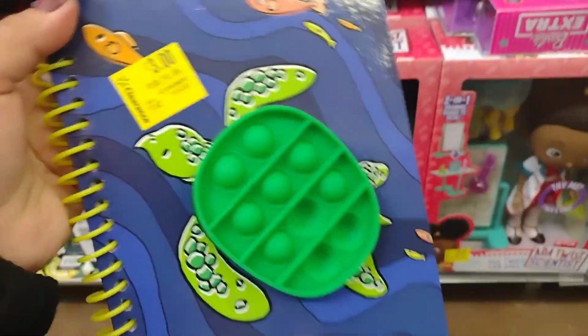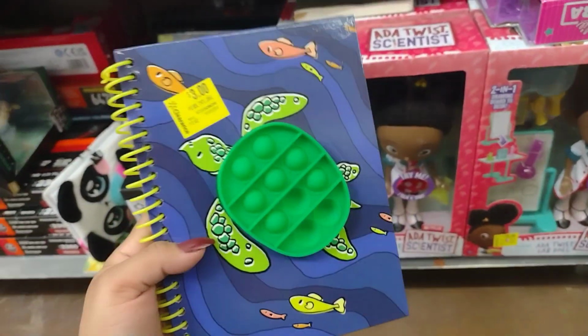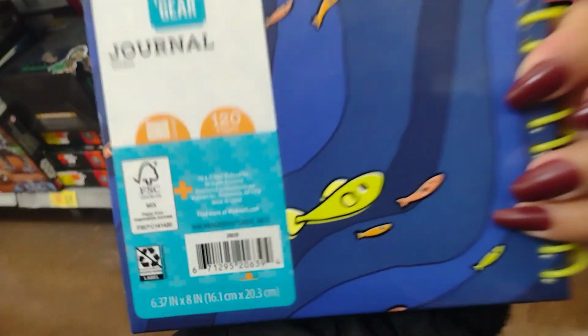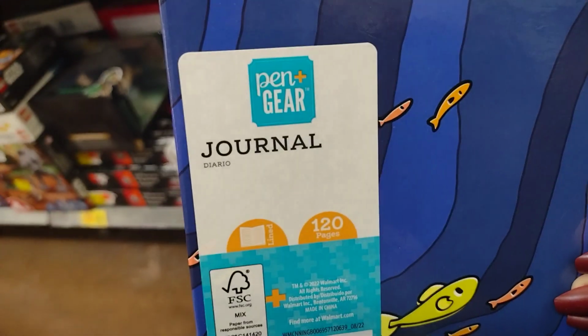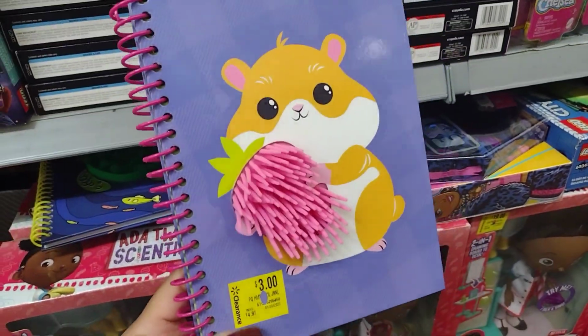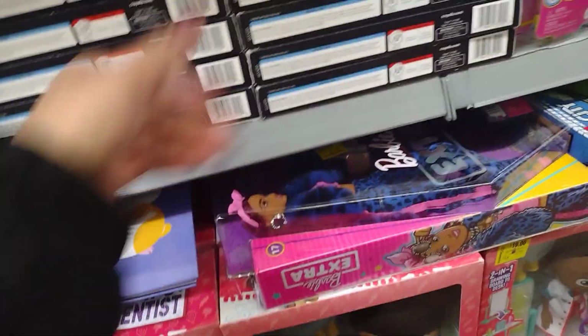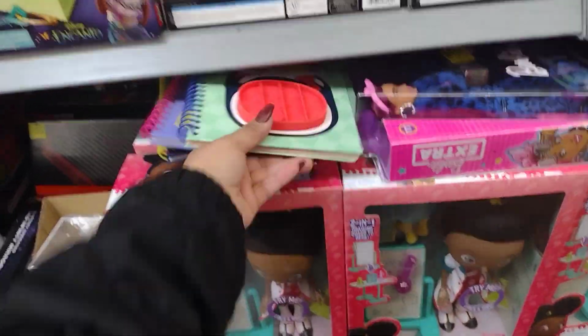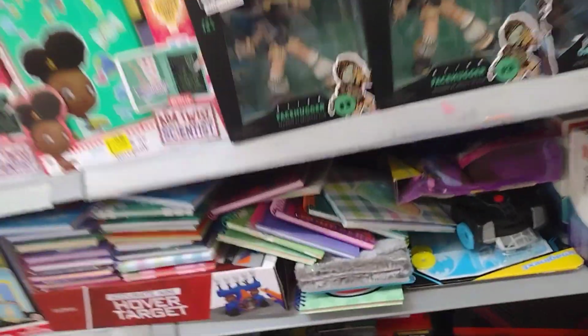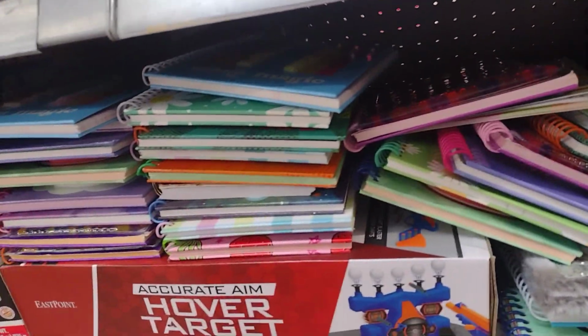It looks like they started putting all these on clearance for $3. They were $7.42. It's like the little notebooks with the little puppets. So these are going to be $3 in my location. It's the pen and gear journals. They got a lot of these. They started putting all of them for $3. These are so cute. They got that one. They got this one here. Super cute for $3. And over here, as you guys can see, they have all of these journals here, guys.